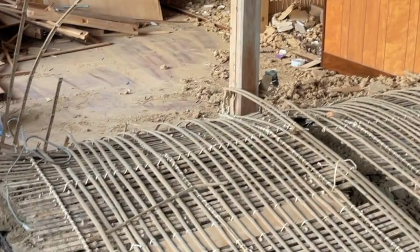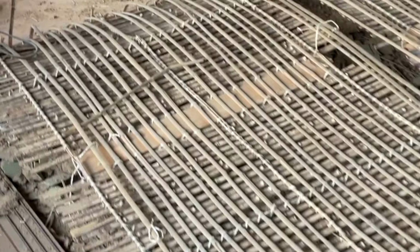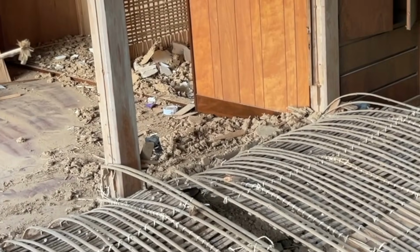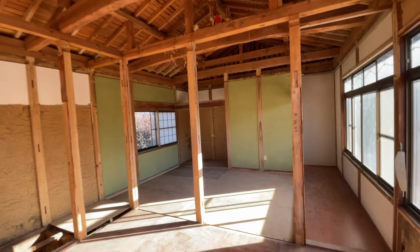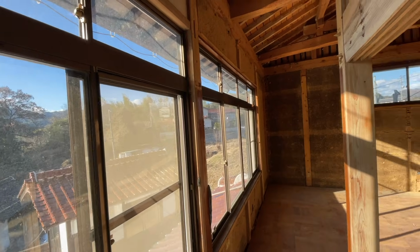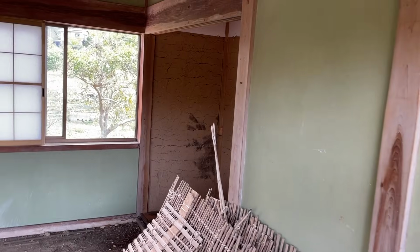Since we're empty nesters, we wanted to make sure there was no wasted space in the house. Upstairs originally had 2 bedrooms, a hallway, and 2 closets. We knocked all of that out and turned it into one large craft room for my wife. It's now a bright, open space she can truly enjoy. We converted one of the closets into a half bath, so now we have a convenient toilet upstairs as well.